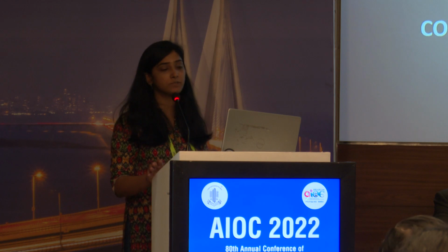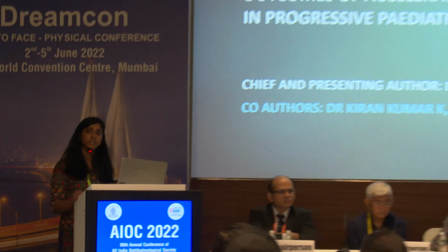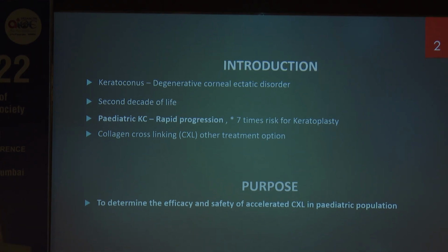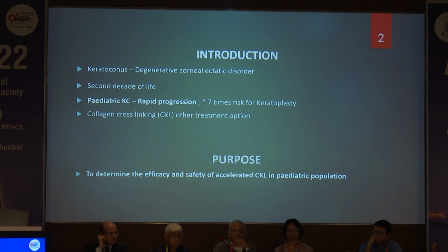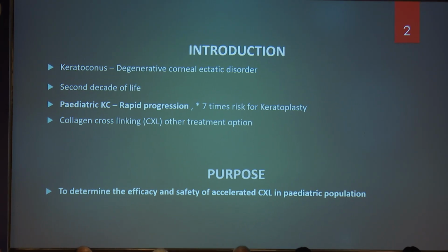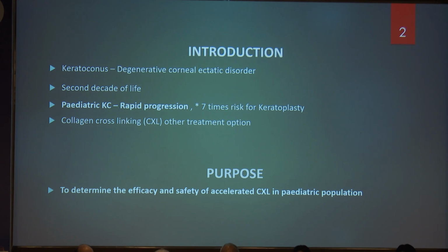I'm Dr. Preeti, and I'll be presenting my free paper on outcomes of accelerated collagen cross-linking in progressive pediatric keratoconus. Keratoconus is a degenerative corneal ectatic disorder that causes thinning of the cornea, irregular astigmatism, and visual deterioration. It's most commonly found in the second decade of life. However, pediatric keratoconus is known for its rapid progression, and the risk of pediatric keratoplasty is 7 times higher as compared to the adult population.